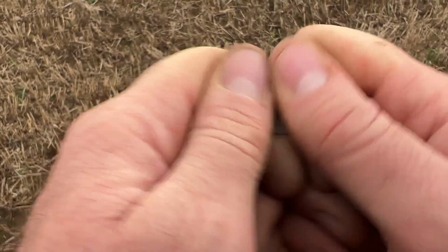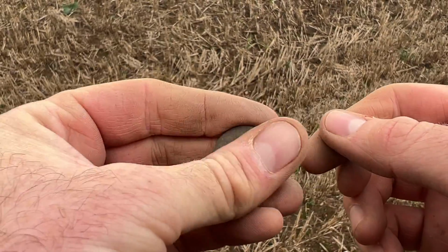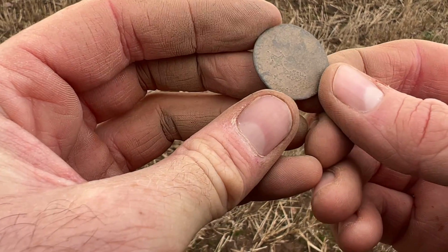As I've mentioned many times before, with copper coins you don't want to wet them. You can lose the surface of the coin. Don't ask me why, considering it's in wet ground, but it does. I'm sure someone with a scientific brain will know.